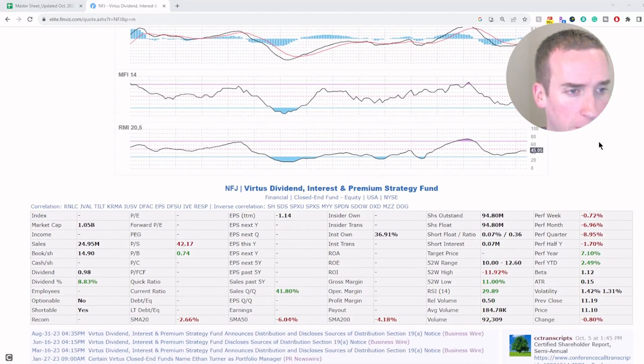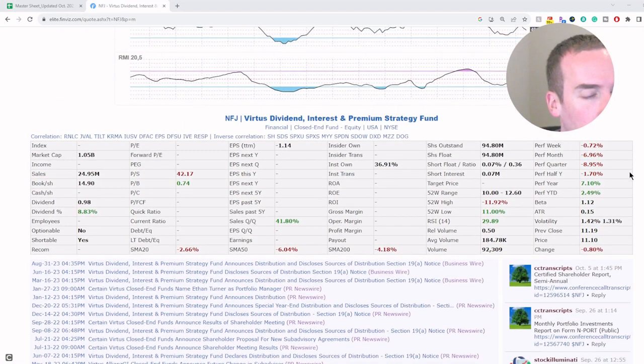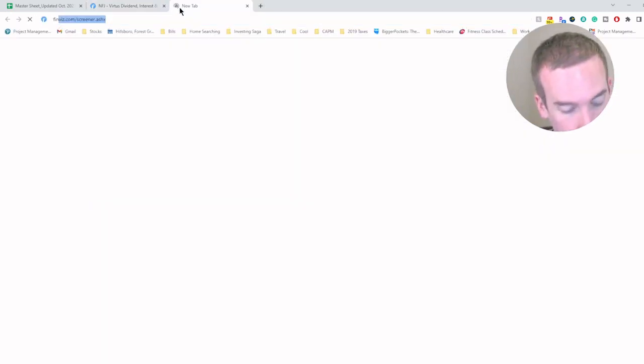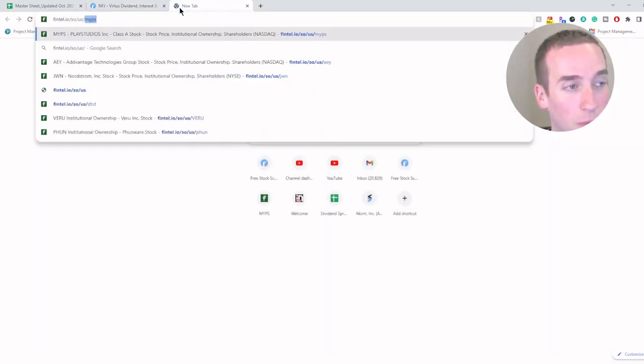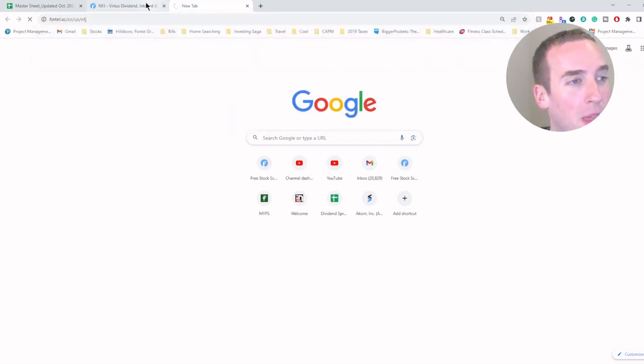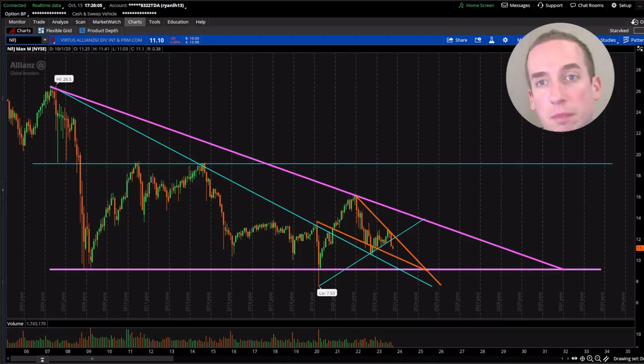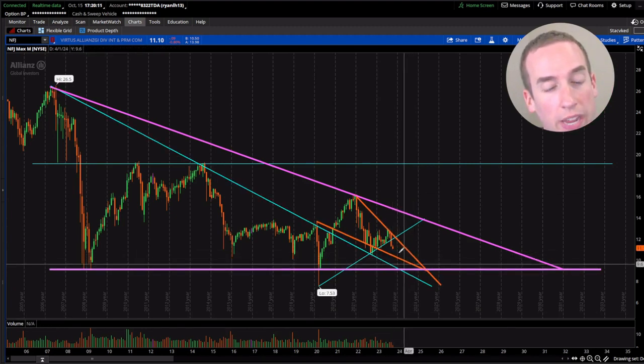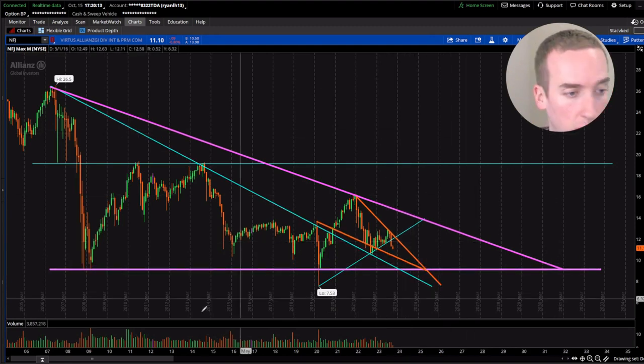Wow. Okay, so this is a closed end fund, meaning it does have sales, but there's not much data. So literally the only thing I care about here is, are institutions buying this or what? So it looks like institutions own 36.9%. I'm going to say they own less now, because let's just see. I'm going to say they own less, and I think they might wait to start accumulating down here. That's my guess.